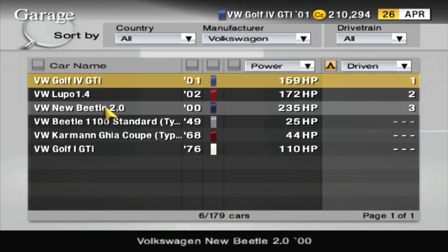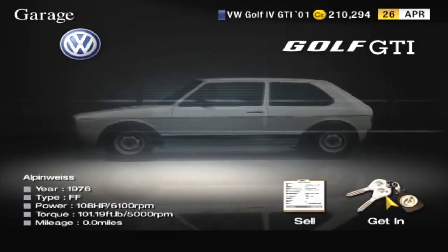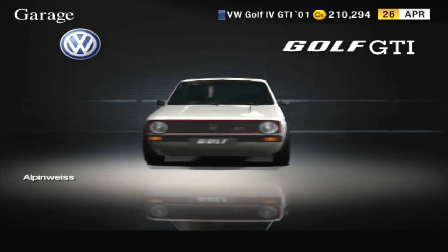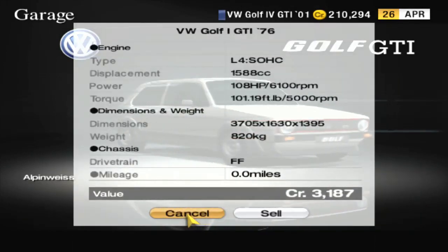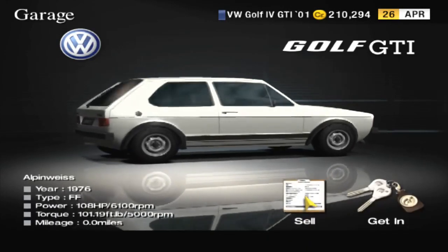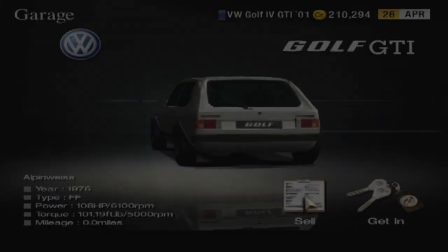And this thing has 110 horsepower stock, wow. No wonder it held its own really well against the Lupo and the Polo. And it's lighter weight. Oh, that's a doll, ain't it? You know, we might be able to use that for one of the Schwarz leagues. I may just see.